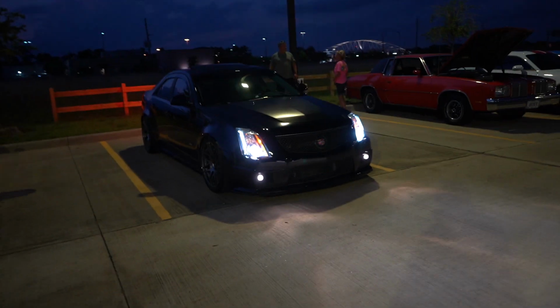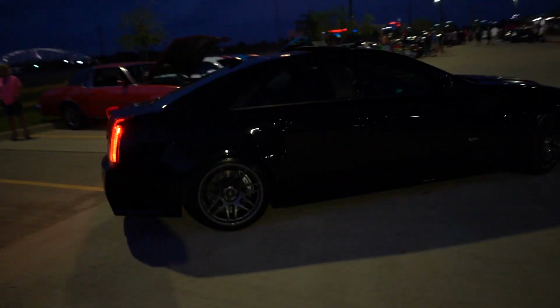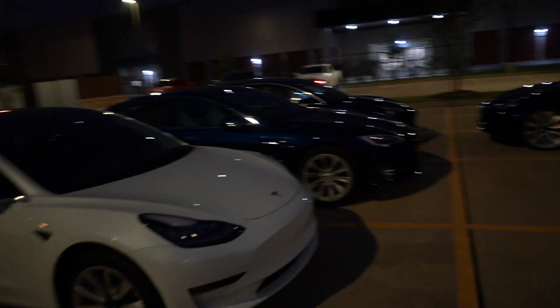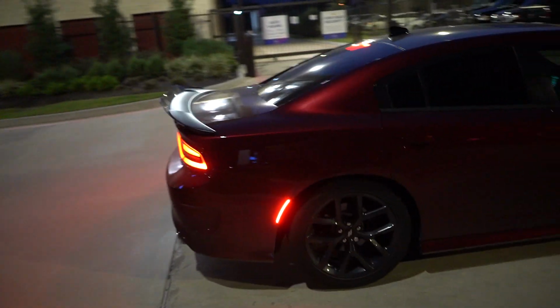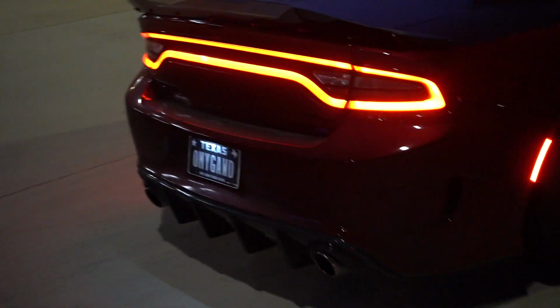Look at the stance on the CTSV right here, man. That is a clean four-door right there. Over here we got Tesla gang. We got 4 Model 3s. Oh no, it's 3 Model 3s and a P80D. Nice. Her plate is, oh my god.